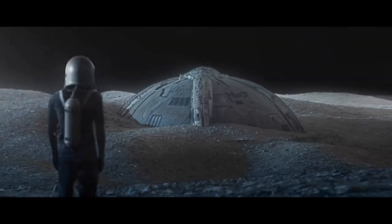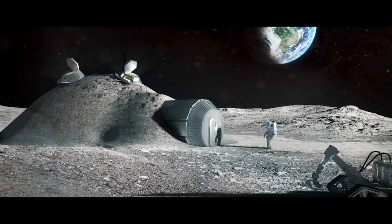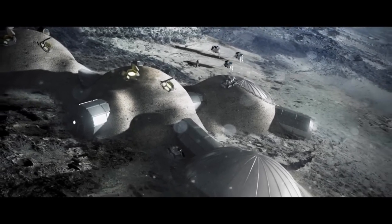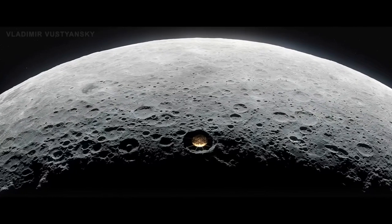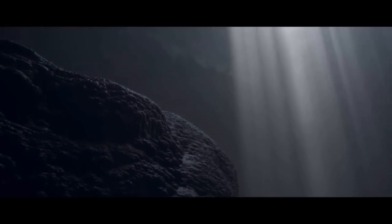Robotic rovers pour layers of hardened lunar soil onto inflatable dome shells. They get the nickname the Hobbit Houses. The hardened soil protects the structures from micrometeorites and radiation. Work is underway to build the Crater Telescope, and a temporary shelter has been established within a lava tube.